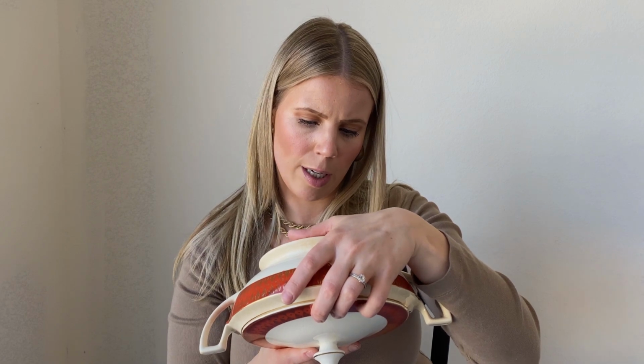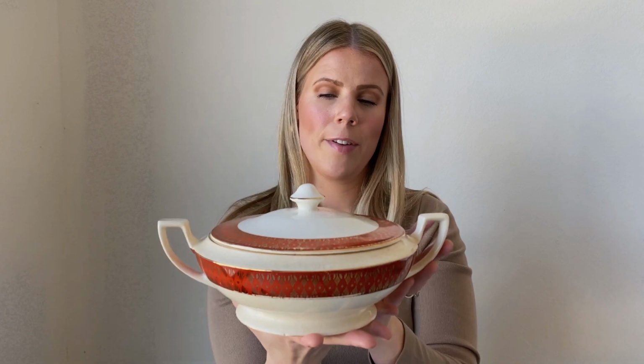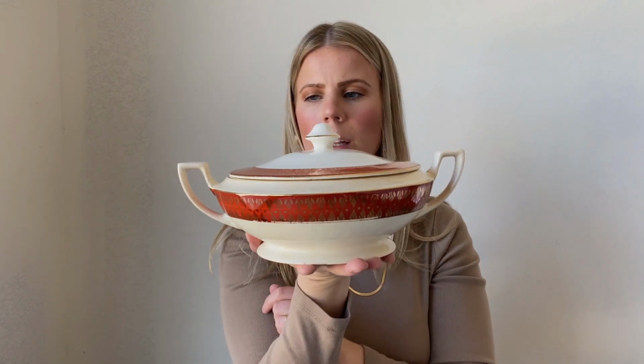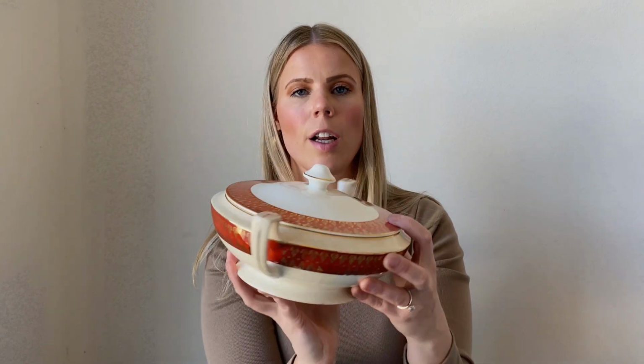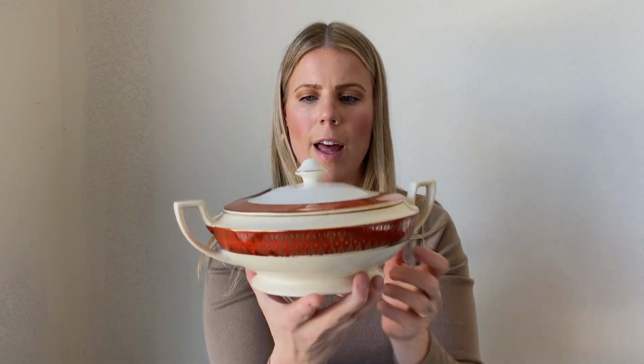So I need to do some research to see if this is valuable, and I should be a little more careful with it. But nonetheless, it's beautiful, even if it's not worth anything. Just that terracotta color and the gold, so I'm loving that.